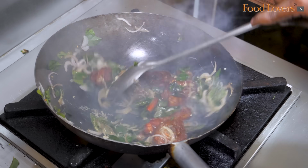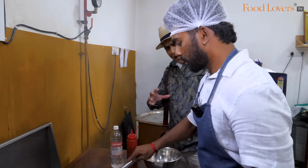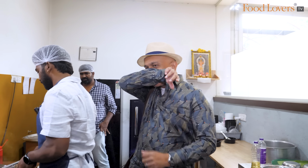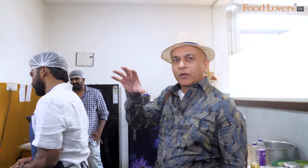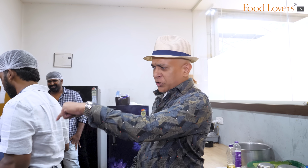Oh, lovely. I like the manner in which Abhishek has brought that melange together with the egg and also some yogurt. We just asked them to switch the exhaust off because it was making a lot of noise. But now I know why the exhaust is positioned right on top of that tawa.